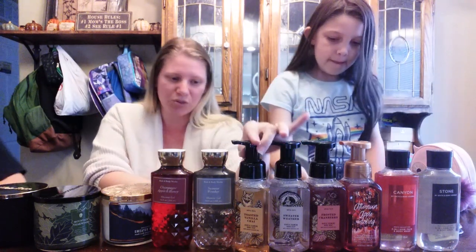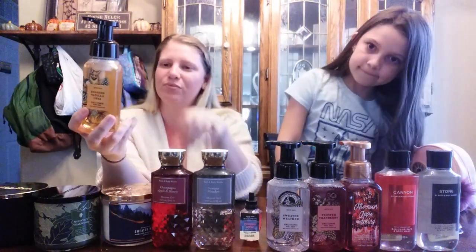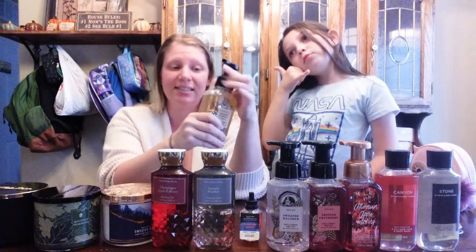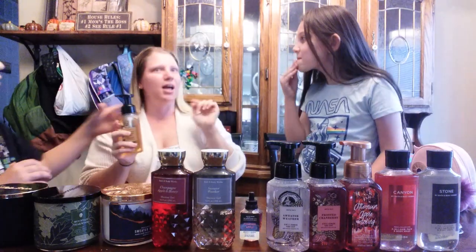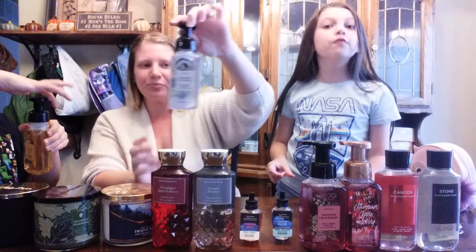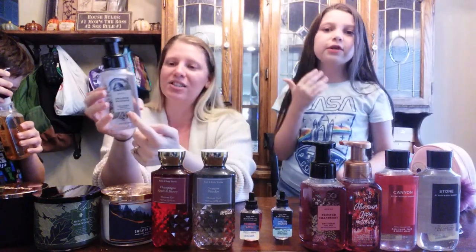Almost. Next we got, this isn't really a new scent, the toasted vanilla chai. Yeah. I liked it. I got this last year. It's very sweet. It's almost like a toasted marshmallow kind of smell. It almost smells like a warm vanilla. That's what it is. Warm vanilla smell. It smells so good. If you're looking for vanilla, get it. Because it's a very good vanilla.